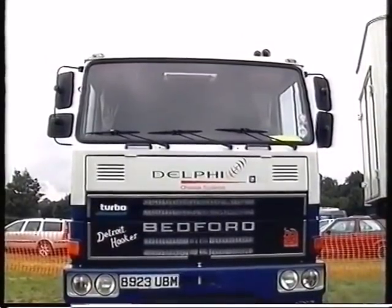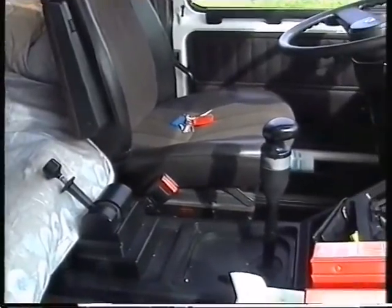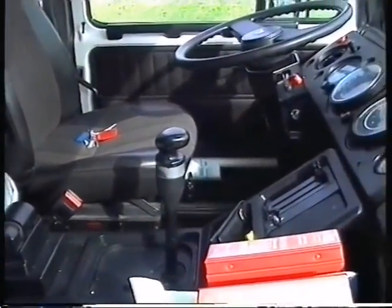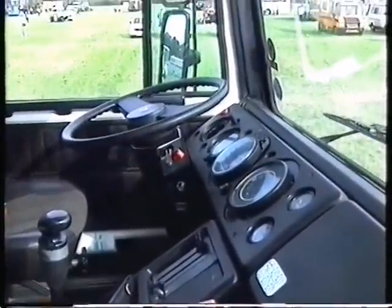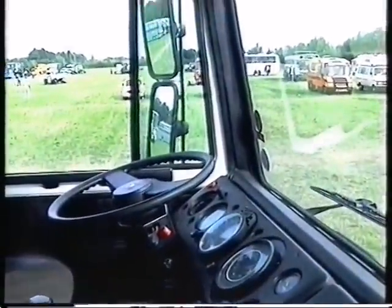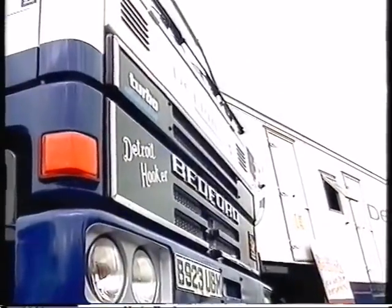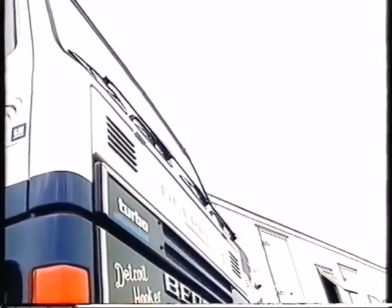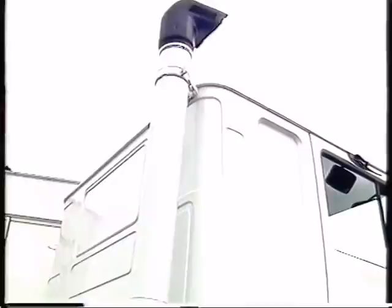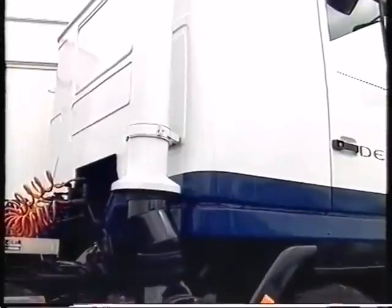Bedford's marketing campaign introduced the new TM range as the muscle trucks. Surely it couldn't go wrong with such a comfortable and spacious cab. However, our great British haulage industry is a very fickle one, and although the TMs featured in many fleets, it never really made it to pole position. Although throughout its production run, it remained a competent competitor.